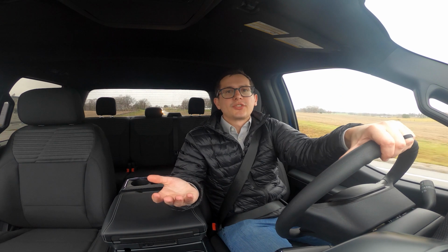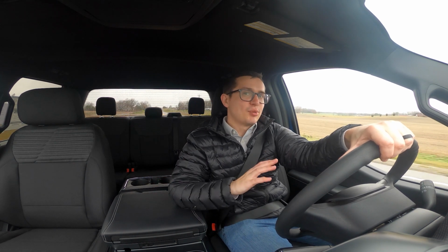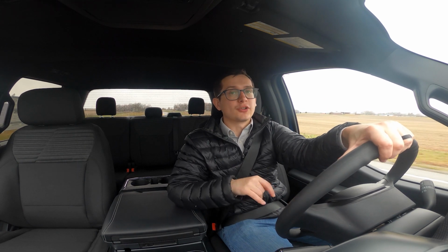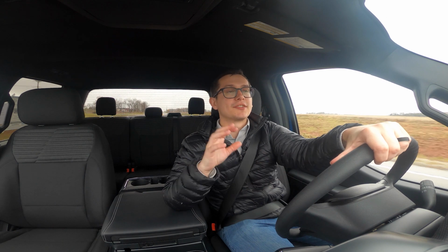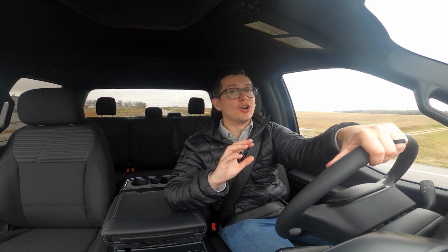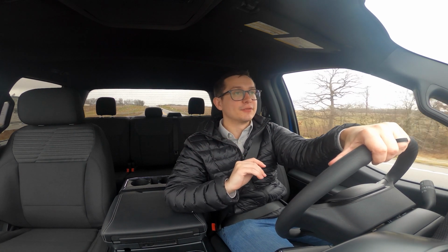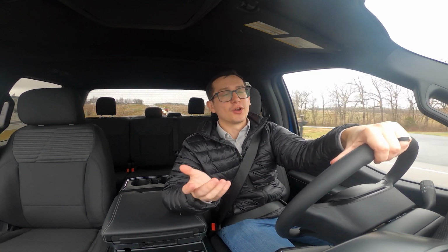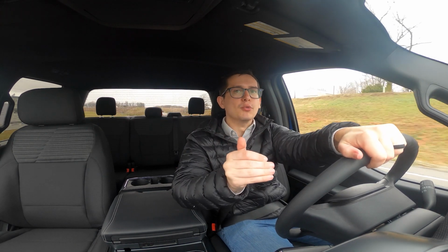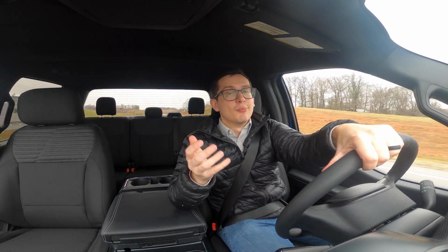All right, so let's talk power. For the 5.0 V8, you're going to have 400 horsepower and 410 pound-feet of torque. That's not bad. That's the same horsepower as the 3.5 liter EcoBoost V6. However, that one's going to take the win when you talk about total torque. That's going to give you about 520 pound-feet of torque versus the V8's 410. So a little bit punchier, a little bit more oomph when it comes to taking off, but they have the same horsepower.